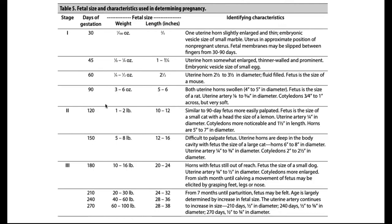When we're talking less than 90 days of gestation, the fetus itself. So the previous slide also accounted for uterine fluid weight and stuff. This is just looking at fetal size only. 3 to 6 ounces at less than 90 days, 120 days, 1 to 2 pounds, 150, 5 to 8 pounds, 180, 10 to 16. And then you can see when we get 210 to 270 days, how much that weight can really vary, especially when we get closer to calving.